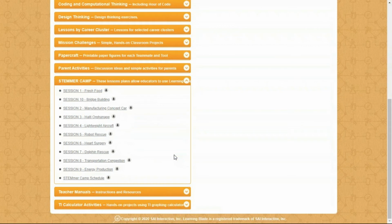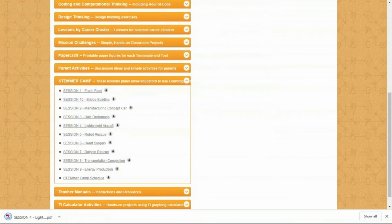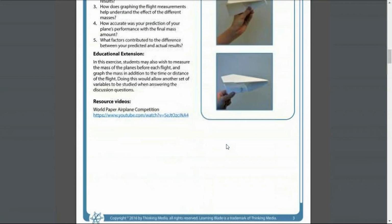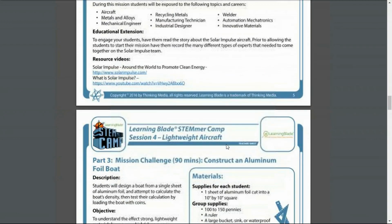So the one that we looked at today was Session 4, Lightweight Aircraft. And so that's going to ask to save it somewhere on my desktop. And then I open it up. And now you can see the PDF that is printable with all the materials that you need. And so this should look familiar to you. This is everything we covered today.